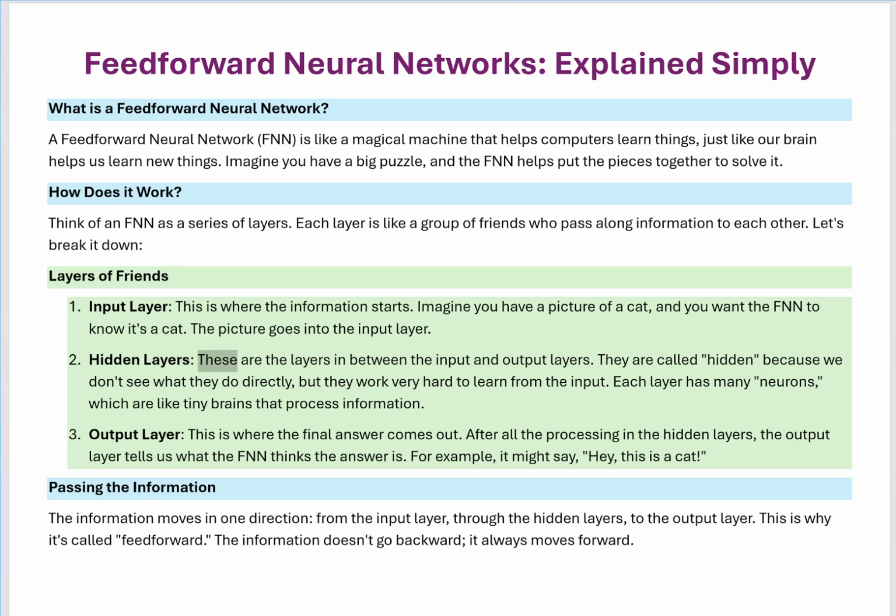Hidden layers. These are the layers in between the input and output layers. They are called hidden because we don't see what they do directly, but they work very hard to learn from the input. Each layer has many neurons, which are like tiny brains that process information. Output layer. This is where the final answer comes out. After all the processing in the hidden layers, the output layer tells us what the FNN thinks the answer is. For example, it might say, "Hey, this is a cat."